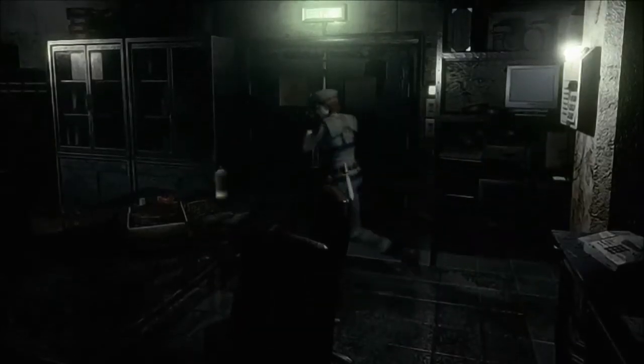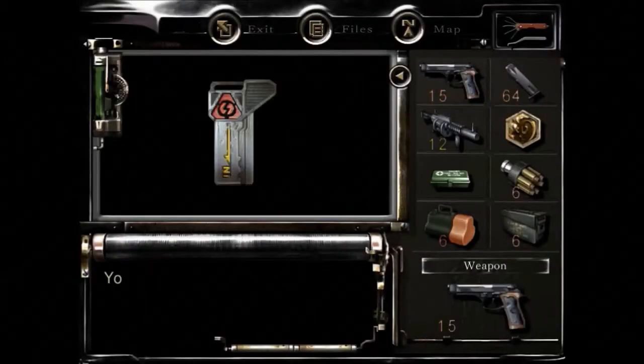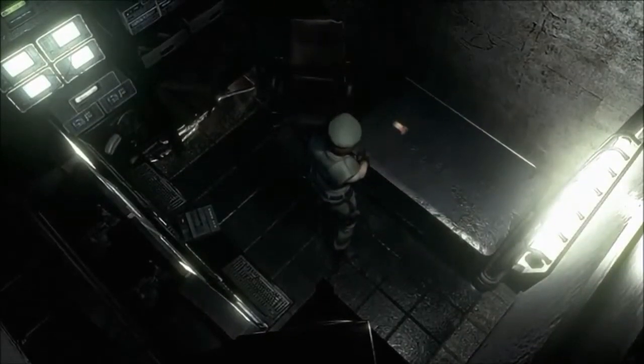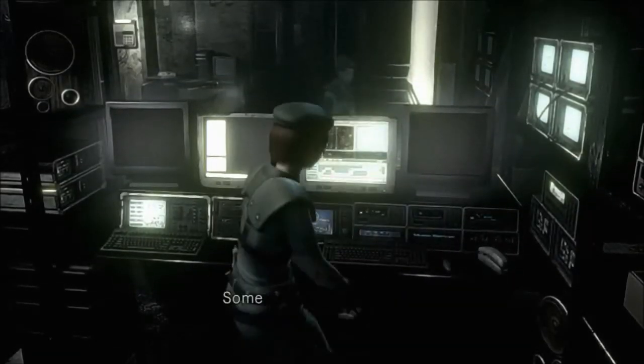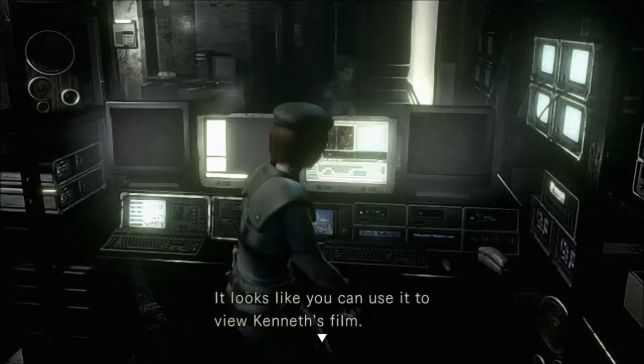Opened another room. A room in a room. I can't read anymore. Ah, it's a power. It looks like a key that will open those doors. Some sort of imaging editing equipment. Looks like you can use. Oh! Okay.